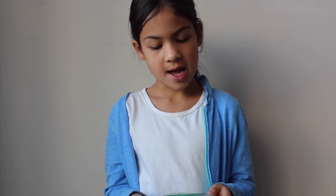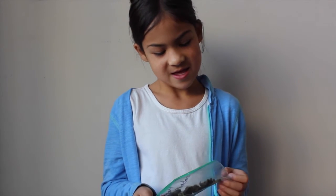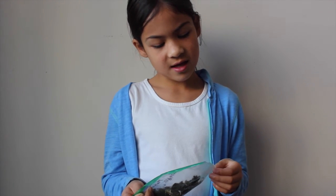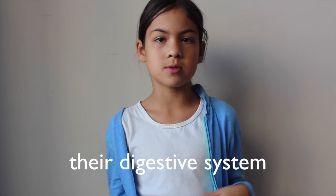My question was, I still haven't found out the answer, but I want to know if an owl pellet is edible. And what do you think so far? I think that you maybe could eat it, but since we have a little bit more strength when we eat because we have teeth and we can like bite it and stuff. And I don't know, because like their immune system's a little bit different than ours. So that's something I really want to find out.